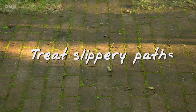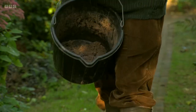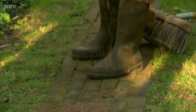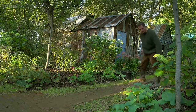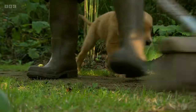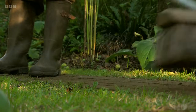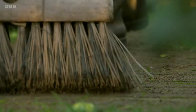As we go into autumn, stone and brick paths can get slippery and very dangerous. And a simple way of dealing with this is to get some sharp sand, which you can get from a builder's merchant, sprinkle a little, you don't need a lot, onto the path, and using a stiff yard broom, scour it back and forth. And this will act as an abrasive and make them much safer and be effective for quite a few weeks at a time.